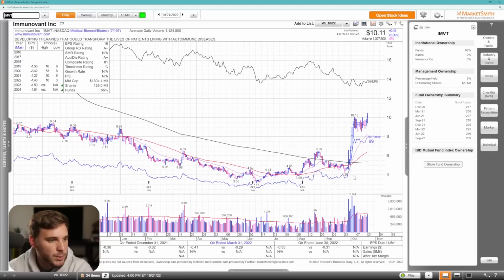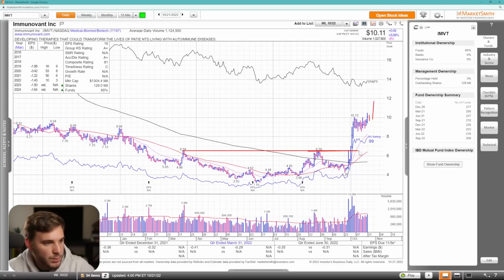IMVT, a similar super strong move up on volume, very strong volume, and now consolidating on tighter volume. Broke out technically on Friday, but I'd love to see maybe an inside day and up setup right against 10. And we'll have to see what happens. Once again, this is in a longer term downtrend, but a potential character change here with this big push up on volume through this pivot, which you can see is a pretty significant resistance breakout. This is the stage 2 breakout here right at 6.59.